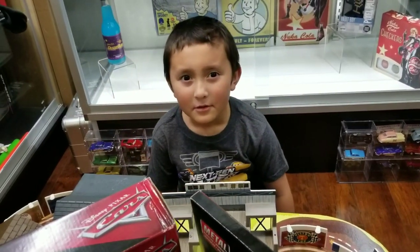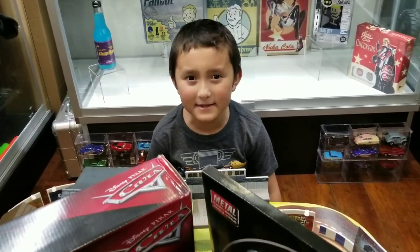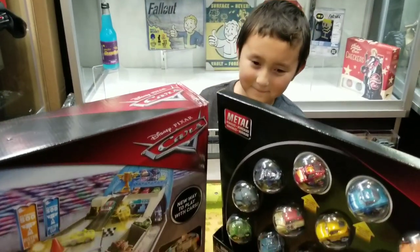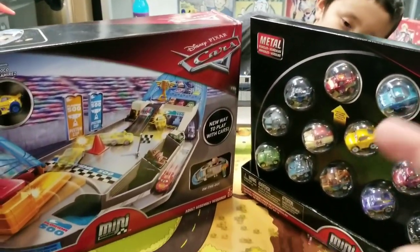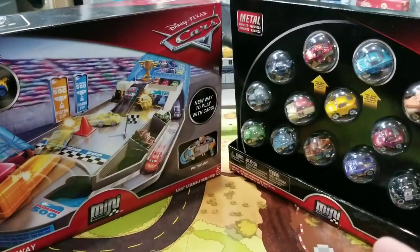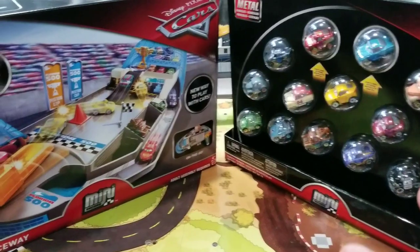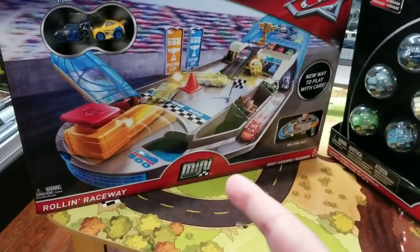Hi! Little man, tell them what we're gonna do today. We're gonna open up the biggest sets to complete our cars collection. The moment you have all been waiting for. Guys, these are the last two items we need to complete in order to have every single car up to date. Check out the Rolling Raceway.